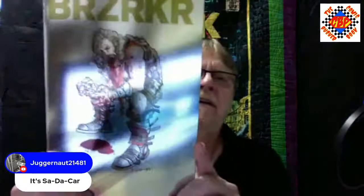This is my favorite, this one here. How cool is that? I love this artist. It's very, I don't know, spooky looking. Berserker, can't get enough of Berserker. Shiny foil covers, regular matte covers, more shiny foil covers. That's Berserker number 4, and that's spelled Berserker.